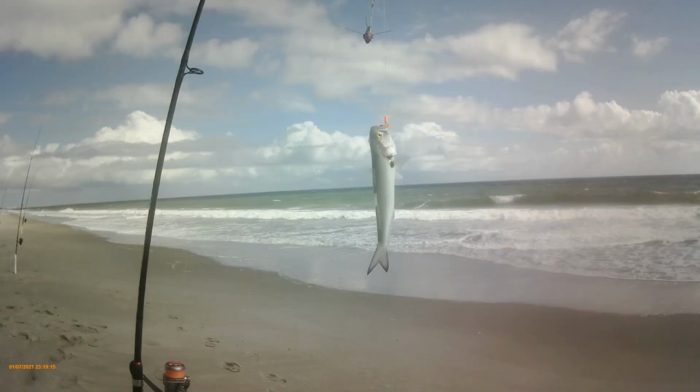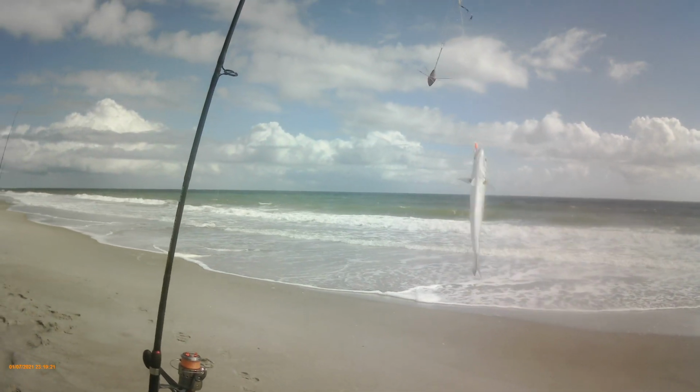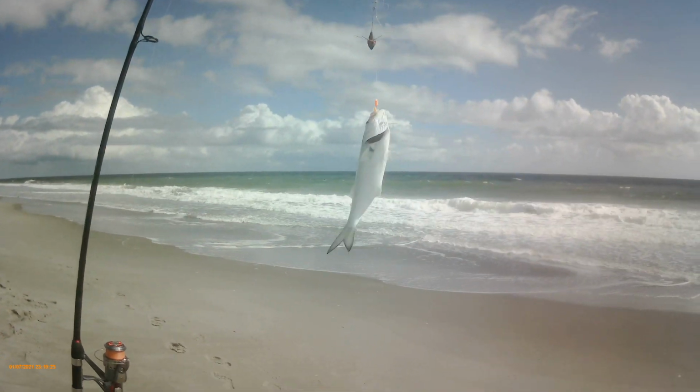Caught another bluefish. Already limited out. Catching a lot of bluefish that are about 12 to 14 inches today. Caught one that was maybe about 16. I'll get this guy off the hook and get him back.